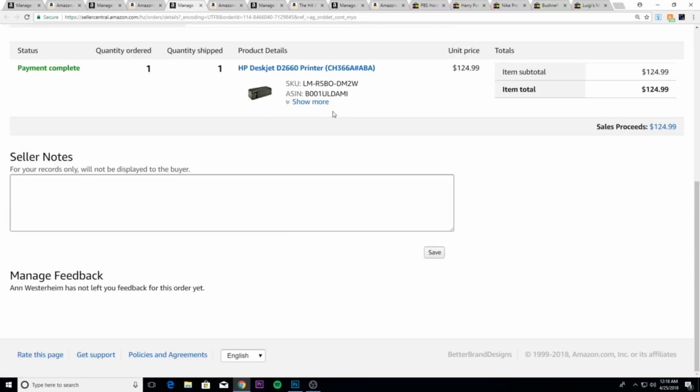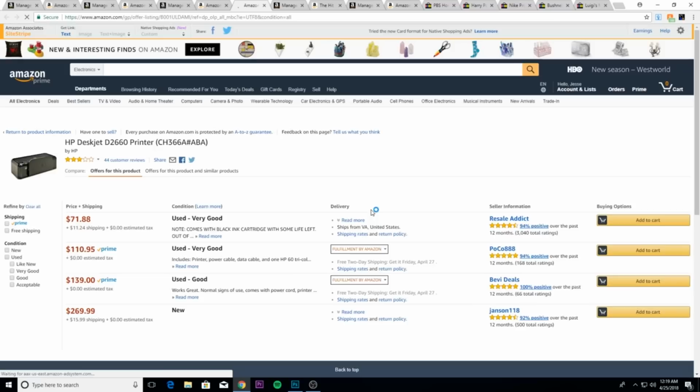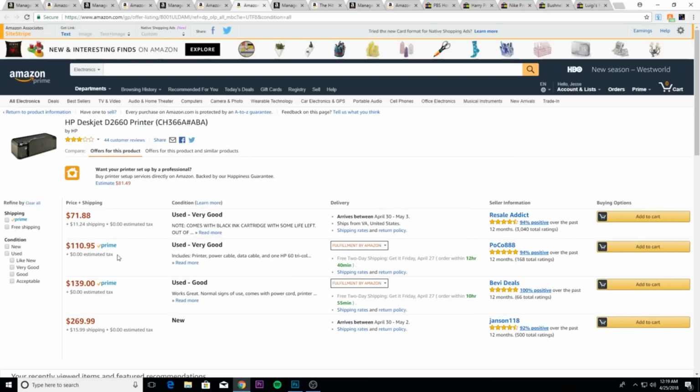Next, we have a printer that I sold for $124.99. Now, I tried to sell this HP DeskJet for a lot more than this because my item was actually brand new, but I had to sell it closer to this used price because the box was destroyed. The box was absolutely destroyed. It looked like a mouse had gotten into one of the corners. It was chewed out, but the printer inside was brand new.